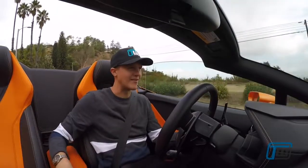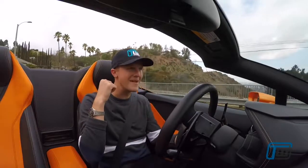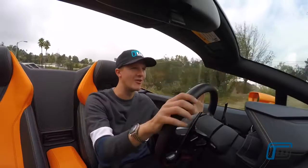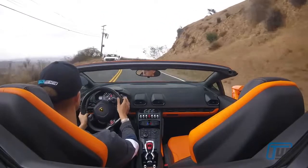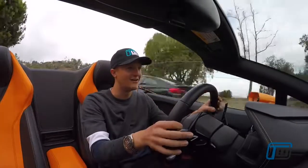So let me just calm everything down for a second, put it back into auto and Strada, which immediately closes the valves on the exhaust, and we're now in the ultimate town cruiser. Because let's face it, that is a huge part of owning a bright orange supercar when the roof goes down, is the lifestyle element. This very much feels like the lifestyle Lamborghini.